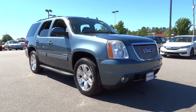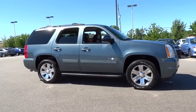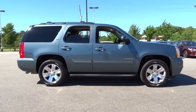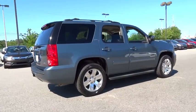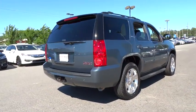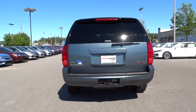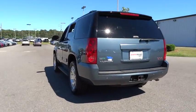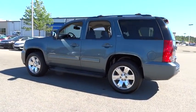The 2010 GMC Yukon. Peace of mind comes standard with GMC's 100,000-mile, 5-year powertrain warranty and Yukon's 5-star frontal crash test rating. Boasting a Vortec engine with active fuel management, flex fuel, Yukon is agile and capable. This vehicle has less than 105,000 miles.